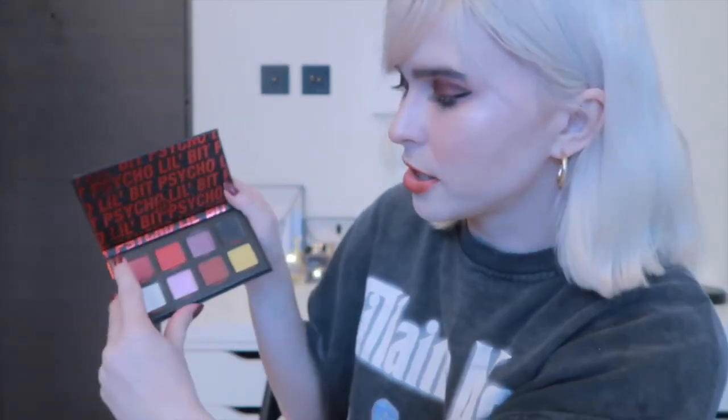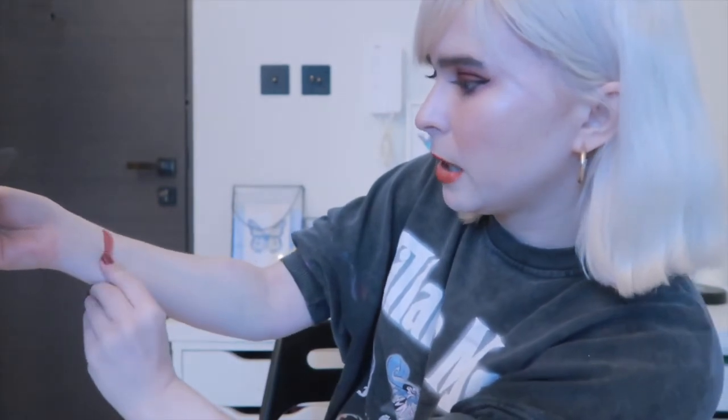I will remove everything now, and then swatch for you the small one, and I see you right back when I'm clean again. So I'm back. I'm doing now the Lil Bit Psycho Palette, doing the swatches. I do all the swatches for you, so you can see if there are quality differences between the big one and the small one, but I don't think so. So the first shade is also Devil Wears It, and I'm doing it on this arm, pretty much the same.